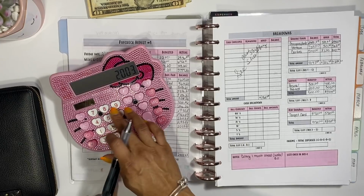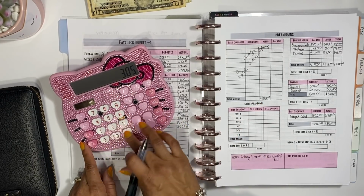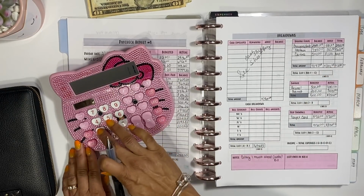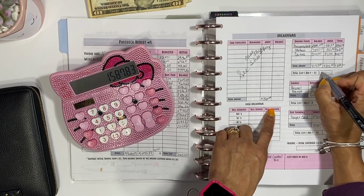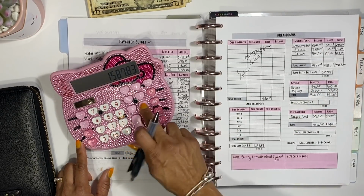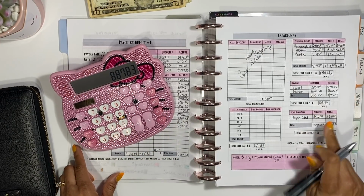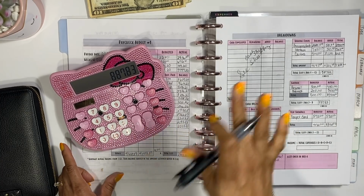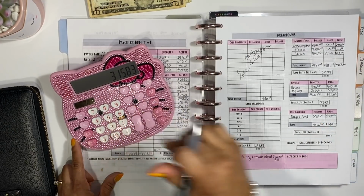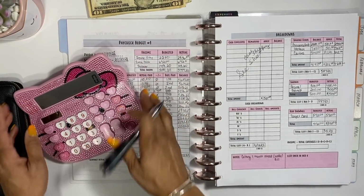Okay, $1,003.83. So we're going to subtract the 305. So that will give us 1,698.83. We're going to subtract the 111 from sinking funds. So $1,587.83. So we're going to subtract the 700 for the savings. And we have $887.83. So we're going to subtract the Target card payment, so 572, and that will give us 315.83.